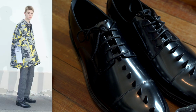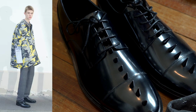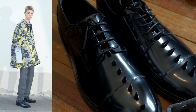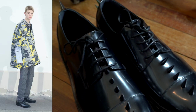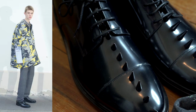Man, that is a weird runway look. I don't know exactly what to do about this. I don't have pieces that slot in exactly one-to-one, so I've just got to take some general inspiration in colors and fit and things like that. But I think I have an interesting idea here. We'll see how it plays out. So of course, our base is our shoes. That's where we're starting from.